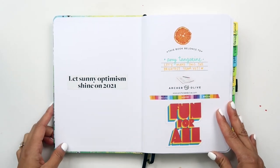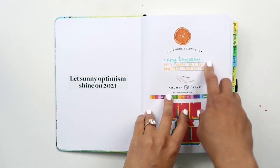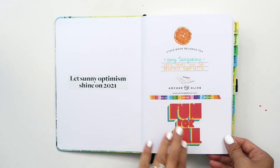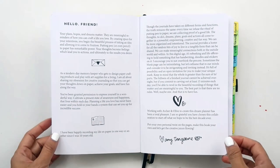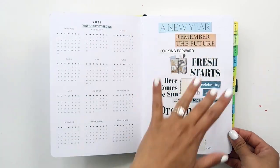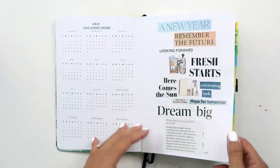It says, "Let sunny optimism shine on 2021. This book belongs to Amy Tangerine. Let's make this the brightest year yet." Just some stickers, a little note. Then we have a bunch of magazine cutouts, which I love having in the front.